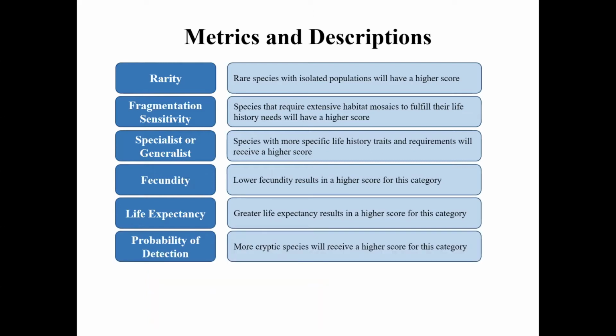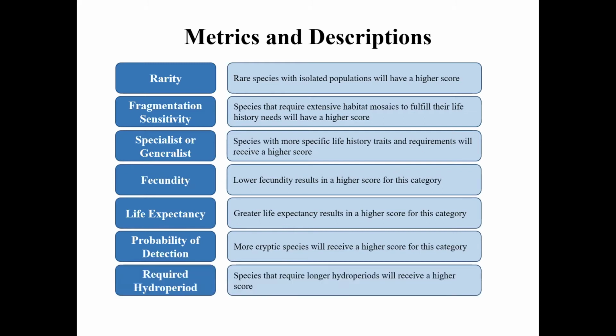We also wanted to consider the probability of species detection. More cryptic species will receive a higher score for this category. The example for that would be Kirtland snakes. Required hydroperiod: species that require longer hydroperiods will receive a higher score. A couple examples of this would include species like the western lesser siren, which is an obligate aquatic species, or the eastern spiny softshell turtle, which is arguably our most aquatic species of turtle in Michigan.